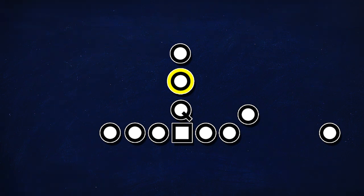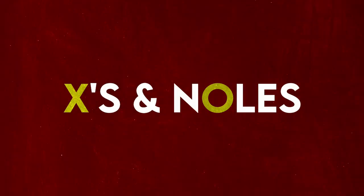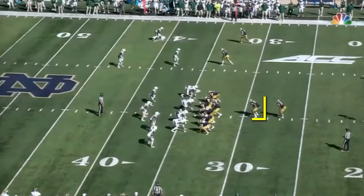Let's start by taking a look here. You just don't see fullbacks in the game anymore. The spread offense has kind of killed them off, but when you do see them, you know you're watching a team that wants to run the football.